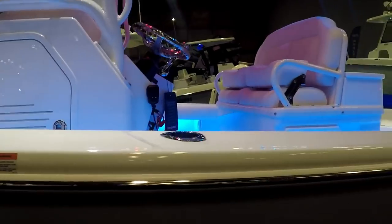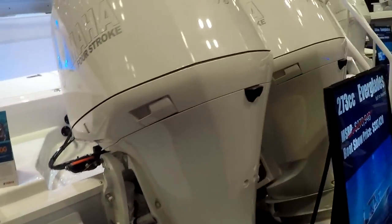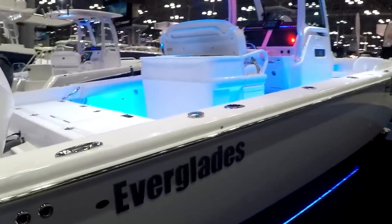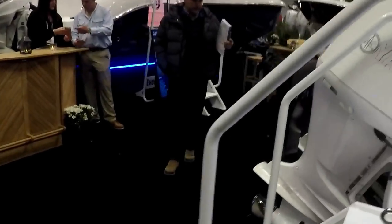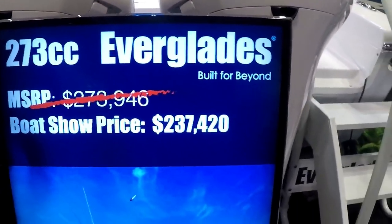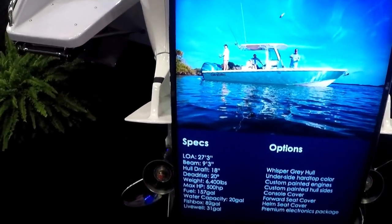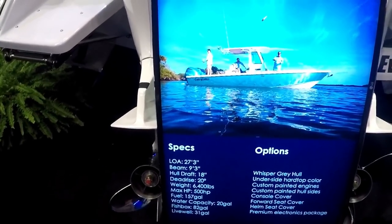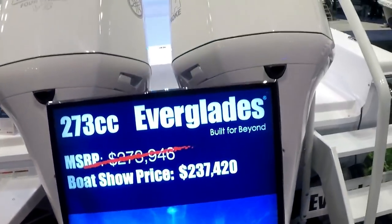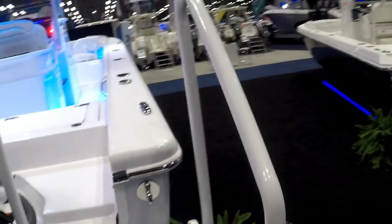I'm curious what the price is on this. Do we have that anywhere? Let's see. Maybe not. You got it? Oh, I walked right by it. Yeah, boat show price $237,420. Beautiful boat. And you can see it's a bay boat that weighs 6,400 pounds, holds 157 gallons of fuel. That's so we can draft shallow. Yeah, awesome.